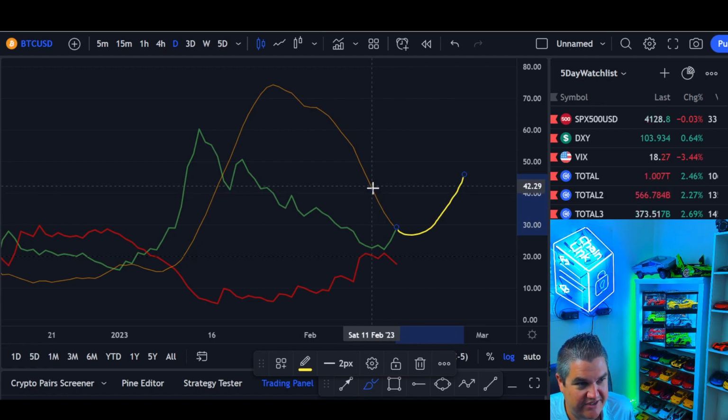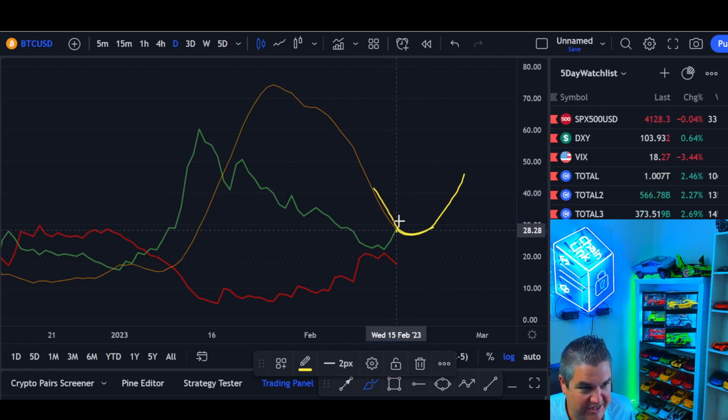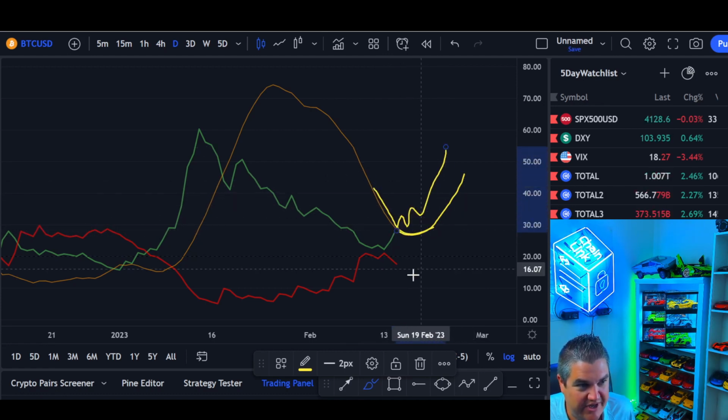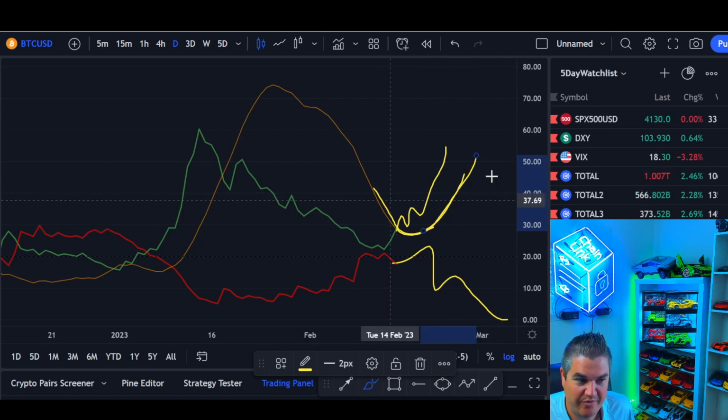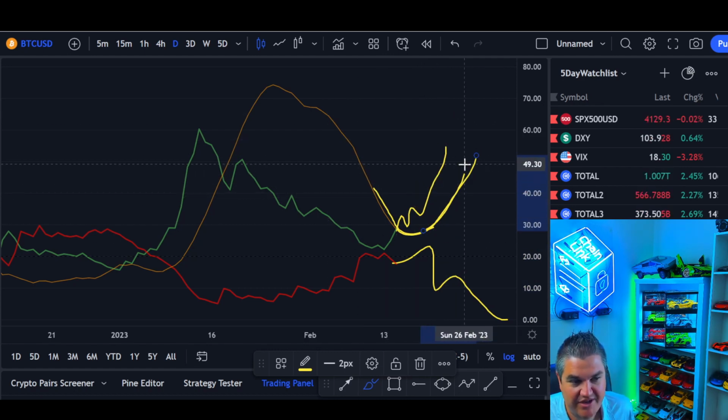Now, what we want to see to confirm this trend is this ADX really kind of curl around here, right? See this? How it's moving down. So we want to see the green kind of zigzag up in this way, divergent. The red can just go to hell. And we want to see the ADX just continue on with the green for the bulls. The bulls would win in a big way for the rest of February if this scenario played out.